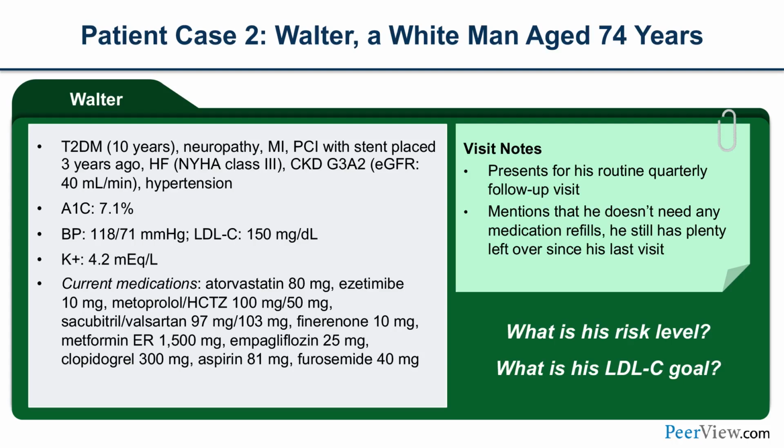His current medications include maximal dose atorvastatin, 80 milligrams a day, ezetimibe, 10 milligrams a day, the combo metoprolol hydrochlorothiazide at 100 milligrams and 50 milligrams respectively, sacubitril and valsartan at 97 milligrams and 103 milligrams per day, finerenone, 10 milligrams a day, metformin ER, 1,500 milligrams a day, empagliflozin, SGLT2 inhibitor, 25 milligrams a day, clopidogrel, high dose, 300 milligrams a day, aspirin, 81 milligrams a day, and furosemide, 40 milligrams a day.